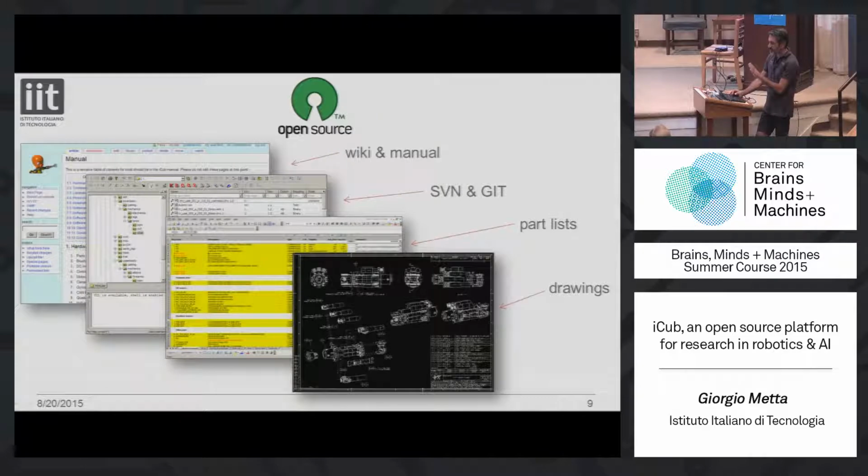As I said, the project is open source, so if you go to the website, you will find a manual, not particularly well taken care of, but it works. At least it works with our students, so it should work for everybody. There are also the drawings, so you can go with drawings like those to a mechanical workshop, and you get the parts in return. From those, you can also figure out how to assemble the components.